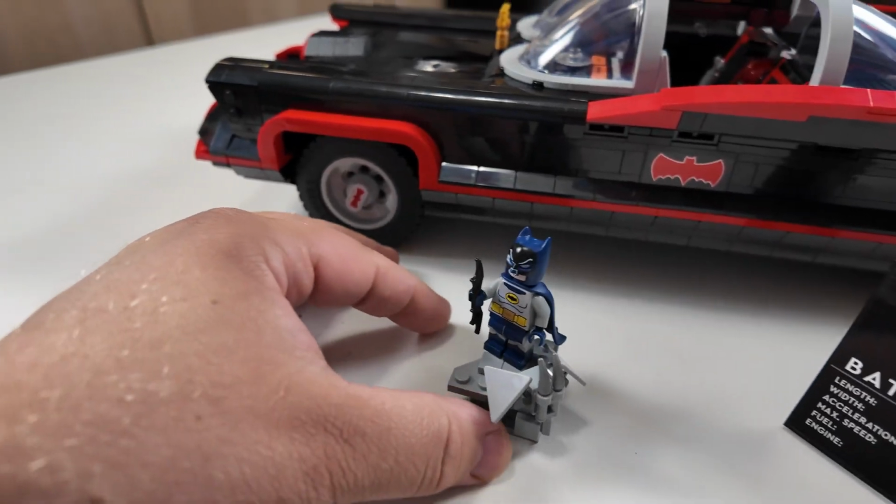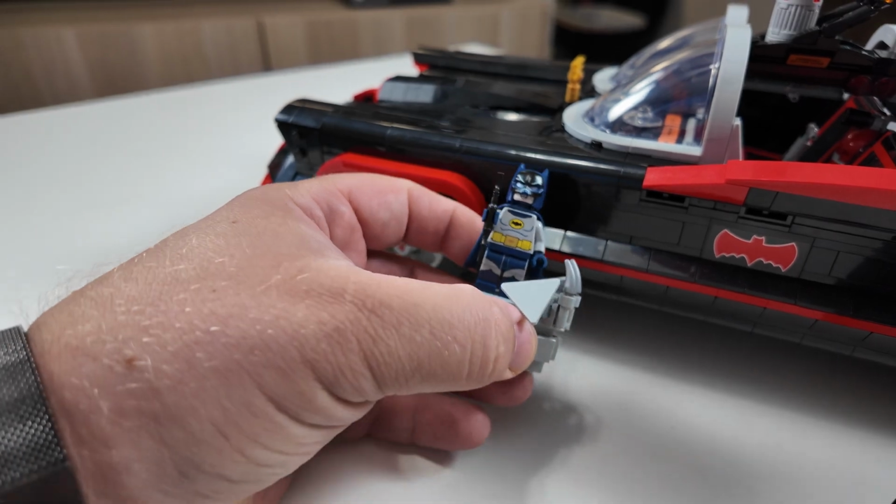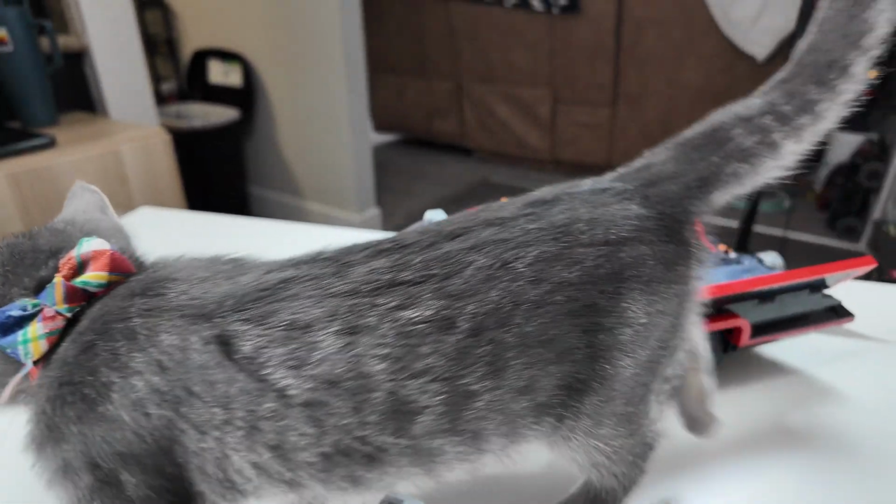And then, coming over here, we have the 2019 Batmobile from 1989, and we get 3 awesome minifigures in this set. And then we come back here, and with this set, we just have this lone Adam West era Batman.